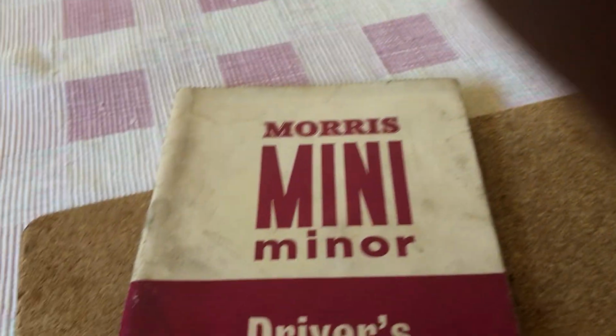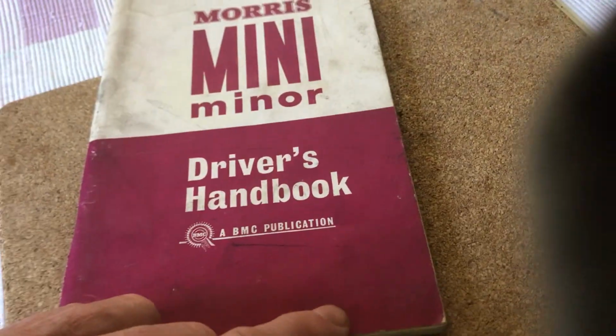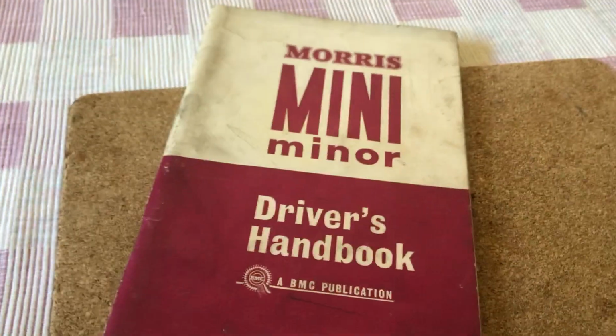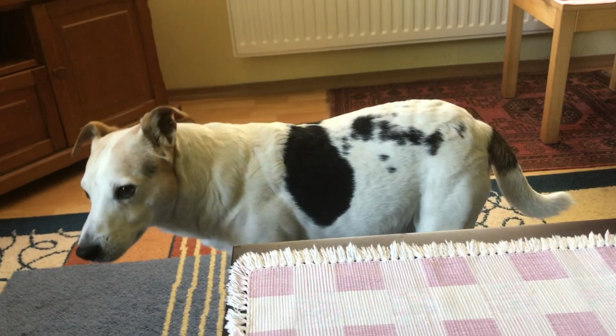So, hello. Today I'd like to take a look at this, which is yet another of my driver's handbooks that I've collected. I've got quite a few of them.